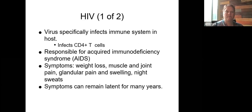It's been a long time since it's been in the news, HIV and AIDS. Symptoms of it could be severe weight loss, muscle joint pain, swelling, night sweats, and they could remain dormant for many, many years. They have come a long way with treatment, helping these patients to be able to live for a long time once they've been diagnosed. Most of them are going to die from a lung infection because their body's not going to be able to fight off the infection, and that's usually what happens in HIV patients. They get some kind of infection that takes over and their body can't fight it off.